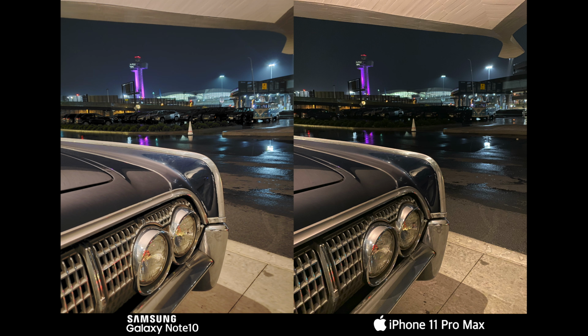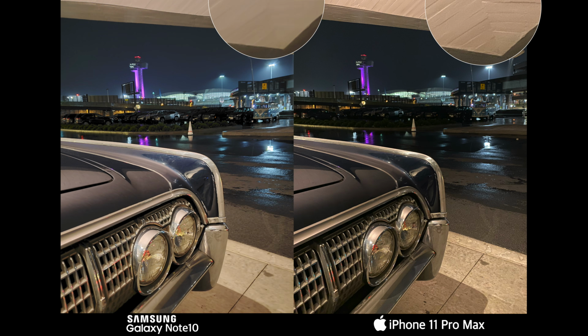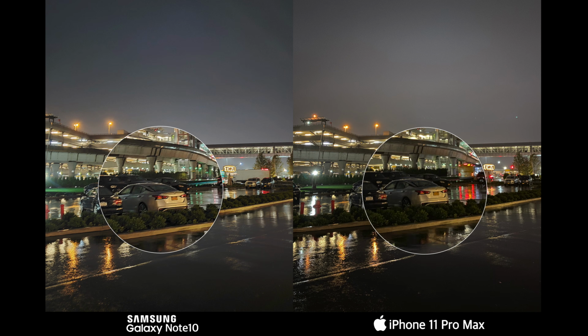And yes, both of these phones have a night mode. And let's look at some pictures. We get a lighter photo from the Note 10 here, but the shot from the 11 Pro Max looks sharper. You can clearly see all the details of the grille, the concrete, and the ceiling. And in the next two photos, we have a recurrent pattern here in terms of brightness and sharpness.